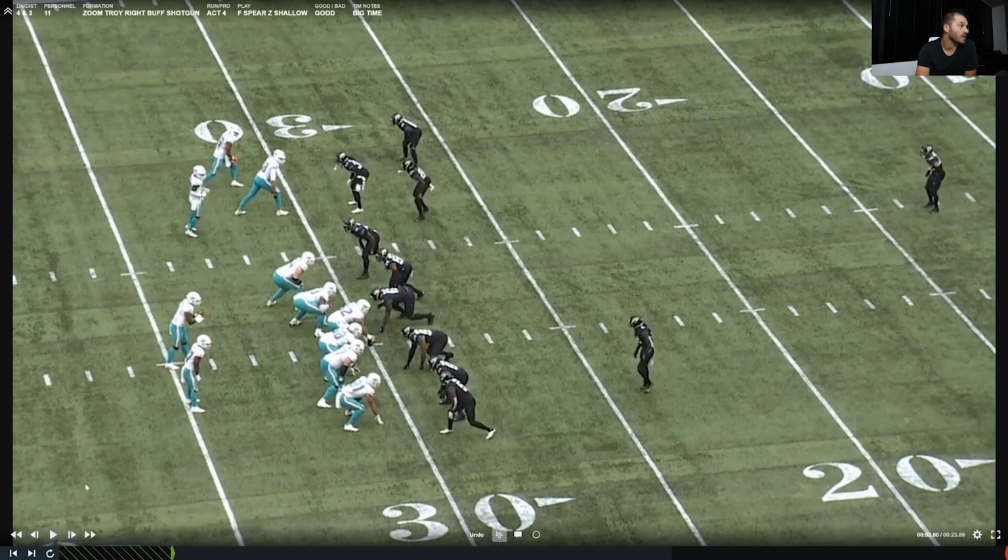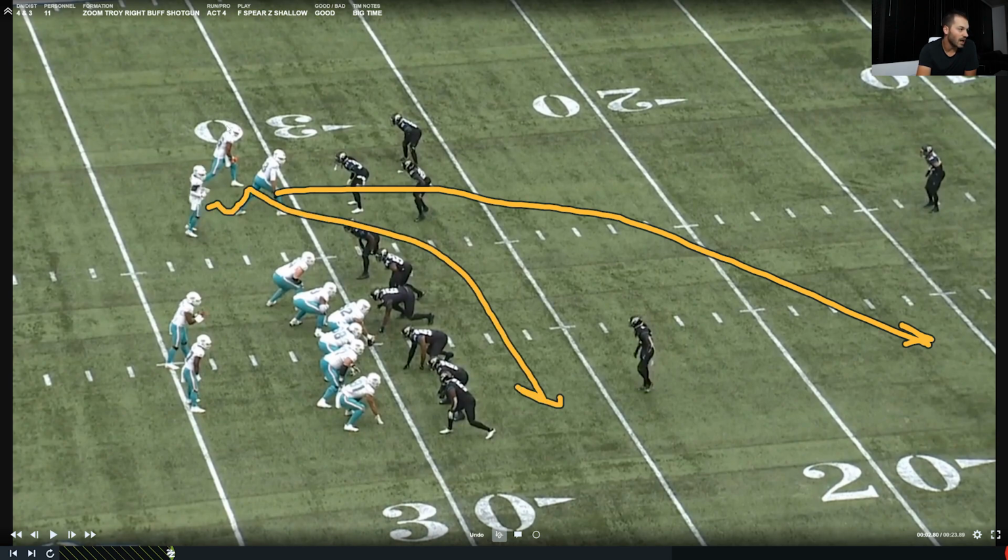Okay. Little F spear, Z shallow. Okay, what's that going to look like? We've got our spear route here. We've got our shallow runner who's going to tuck in and then run the shallow, and then we've got our big in. This is 4th and 3. So remember the 3rd and 3 that he sailed and should have ran? This is the next play.